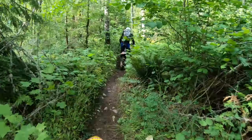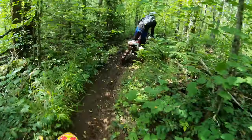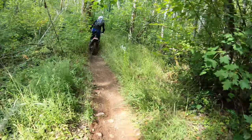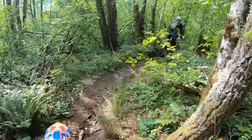Alright guys, so there you have it, a double red diamond in Canada. I mean, you can't tell how steep that thing is in the video, but coming down the backside right before the group, pretty much straight down, slick with big exposures on both sides. If you want to check this place out, it's called Vedder Mountain with a V, and it's in British Columbia, Canada.